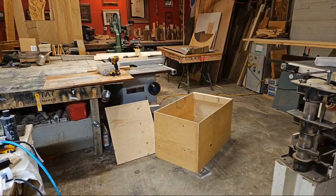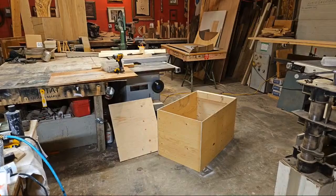Is that piece you cut for the top thicker than you used for the other? Double check your heights. Oh, it is thicker.